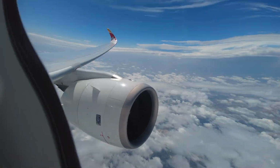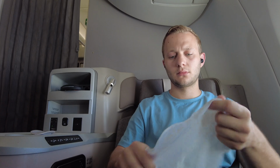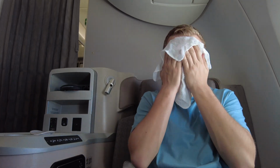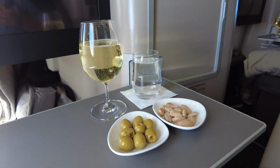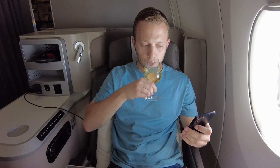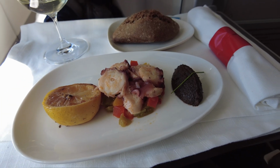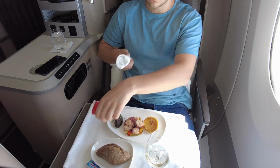Once we reached altitude, the crew passed through the cabin with a hot towel to freshen up. The meal service commenced not long after, with some olives and roasted almonds being served first, alongside another glass of cava and still water. For starters, I had the octopus marinated with paprika and lemon over sauteed peppers and a black olive tapenade on the side.